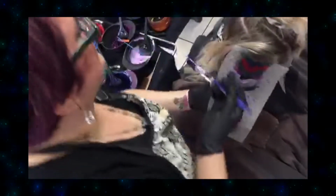This looks sick. Look at that. Let me see. All the white's coming out. Oh, that's beautiful. I love it. And I'm just going to put a little bit of this dark blue on the outside.